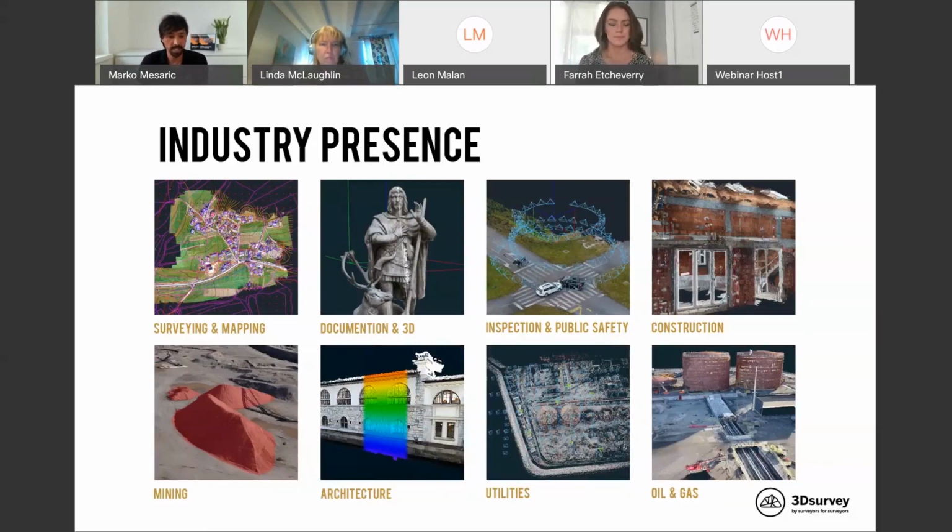Then the second one is documentation and 3D. So with the help of a standard digital camera, you can create such nice 3D models that this wasn't able to do a few years ago. The next one is inspection and public safety. Let's say forensic police departments and that kind of offices can also use this technology.